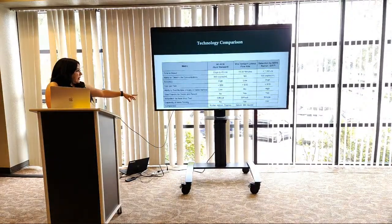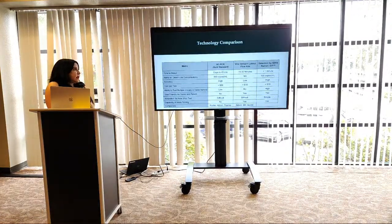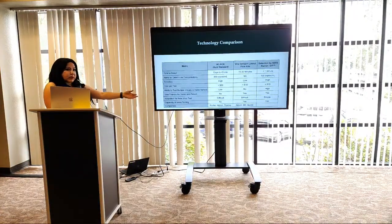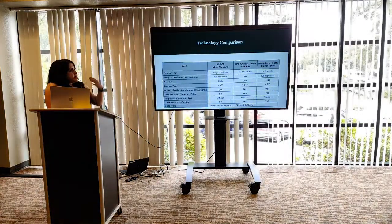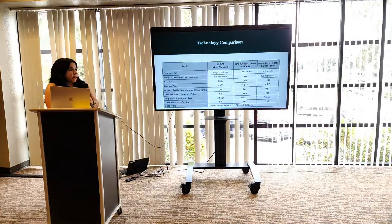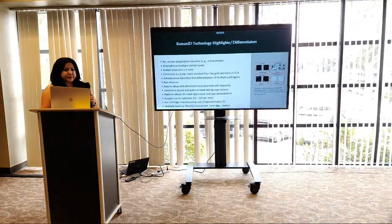And lastly, which is the most important thing, the capability of mass screening. For PCR, it's time consuming, so it's not fit for mass screening, versus Raman ID, which can do high throughput screening.